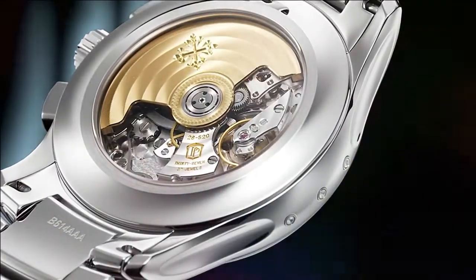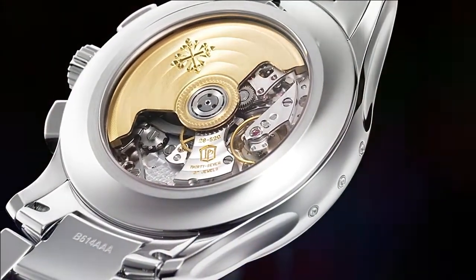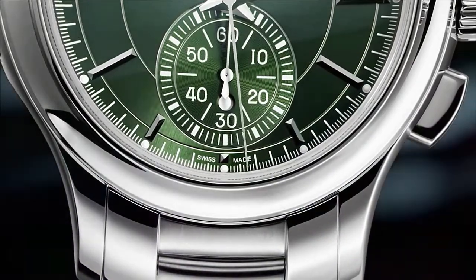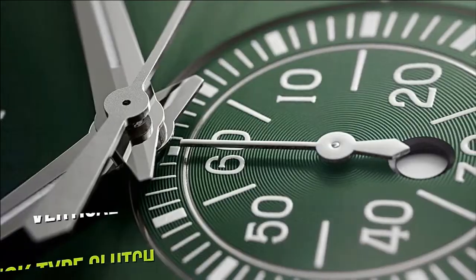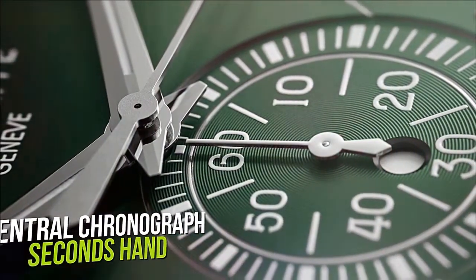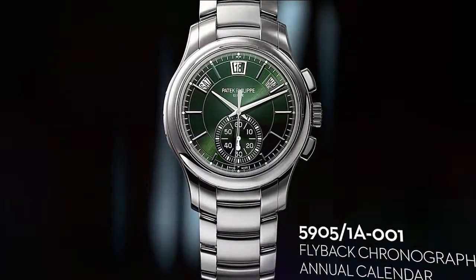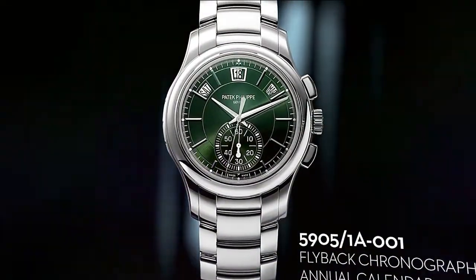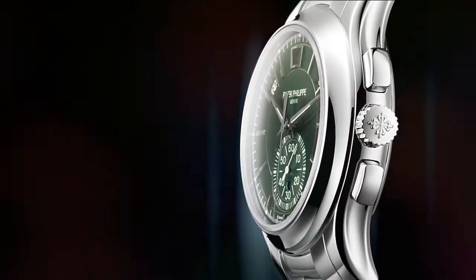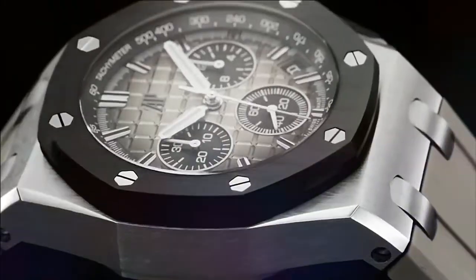With a self-winding mechanical movement in caliber CH 28-520 QA 24H, this watch shows you the precise time along with day, date, and month. And thanks to the vertical disc type clutch, the central chronograph seconds hand can be used as a running seconds display. From the case and dial to its movement, the Patek Philippe 5905/1A has been finished by dedicated trained specialists, making it a truly luxurious watch. So that was our list of the top 10 luxury watches for men.